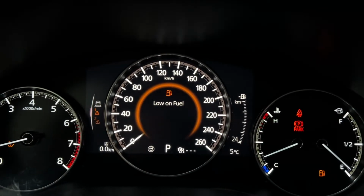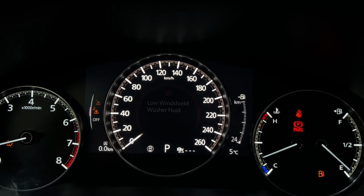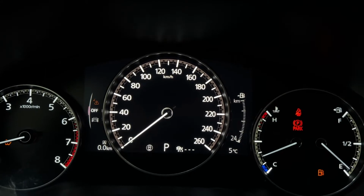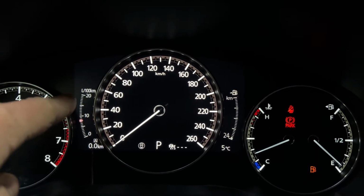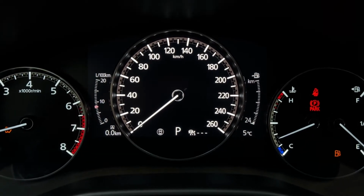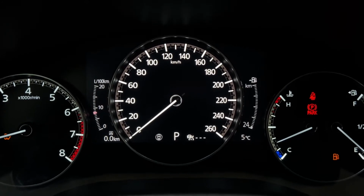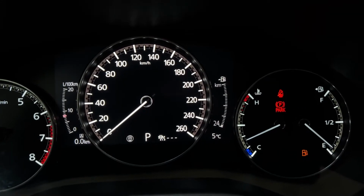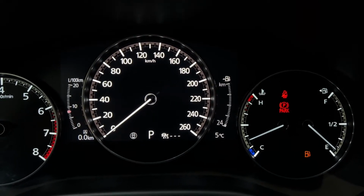As we tap it again, you do have the alert page, so it's low on windshield washer fluid and low on fuel, but we'll get those both topped up. And then back to the normal page. You can customize the left and the right hand sides there. Right now you are seeing your current fuel economy as well as the kilometers or the gas gauge there, so you do kind of have 2 gas gauges with the kilometers till empty as well as the outside temperature.